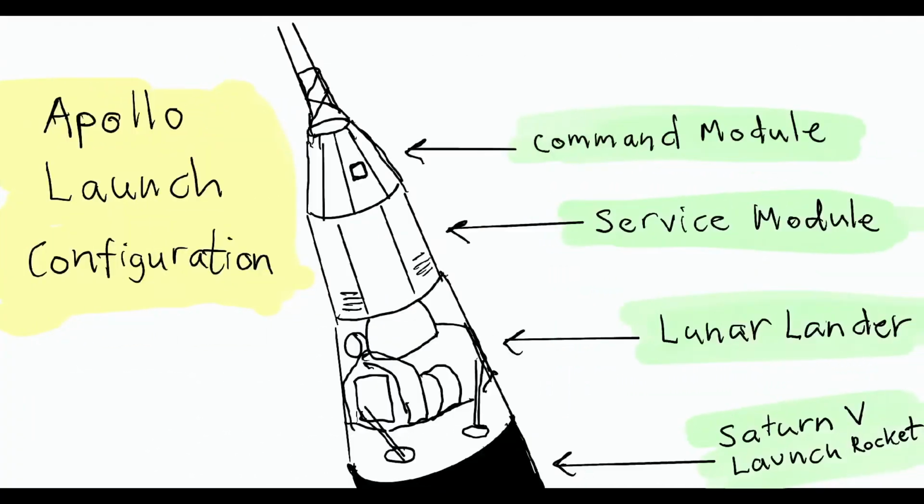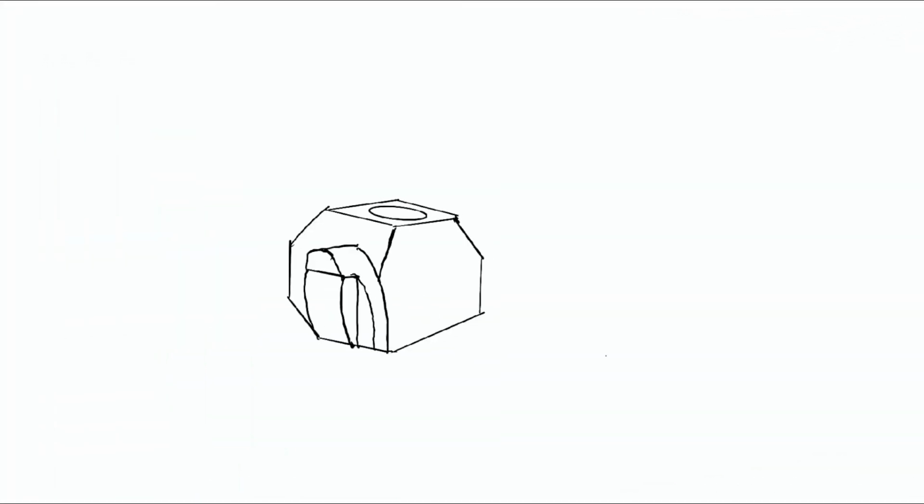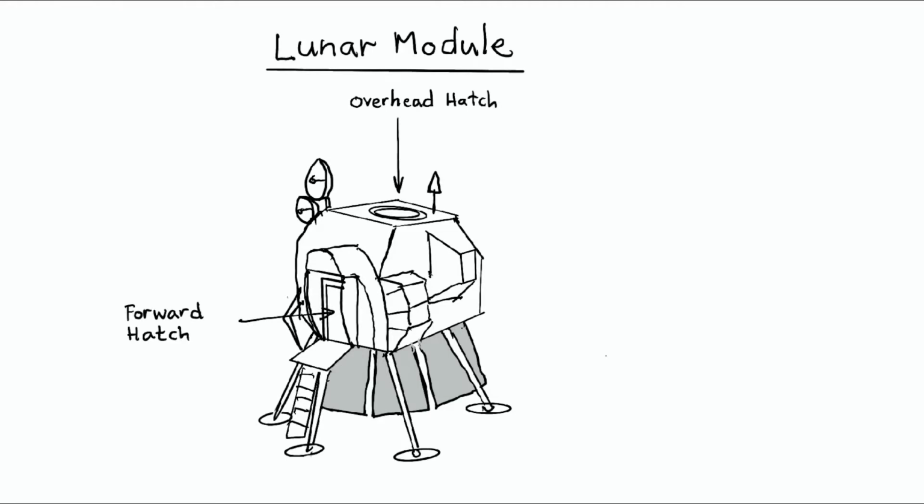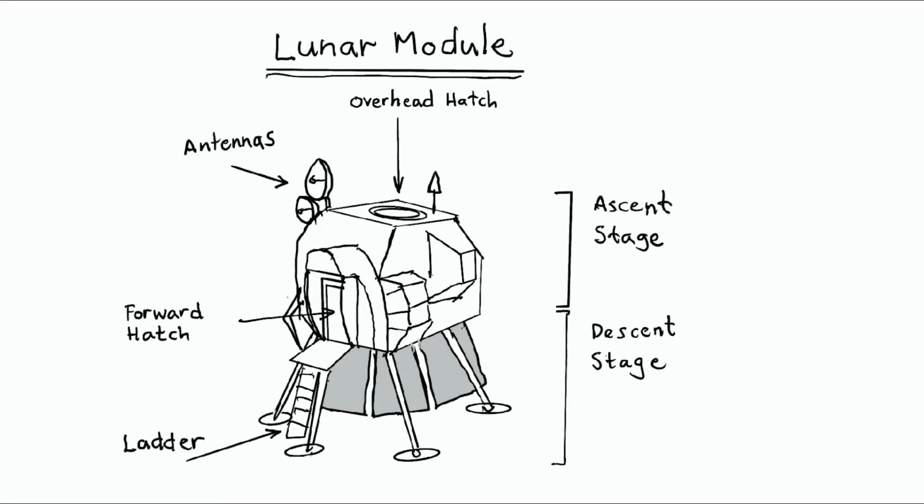The command module had a cabin for 3 astronauts and was the only part to return to Earth. The service module supported the command module with propulsion, electrical power, oxygen and water. The lunar module had 2 stages, a descent stage for landing and an ascent stage for sending the module into orbit around the moon.